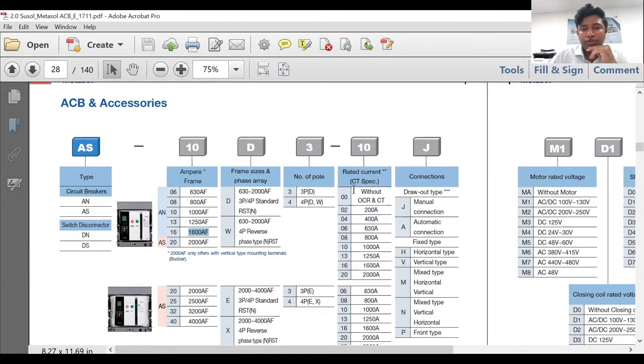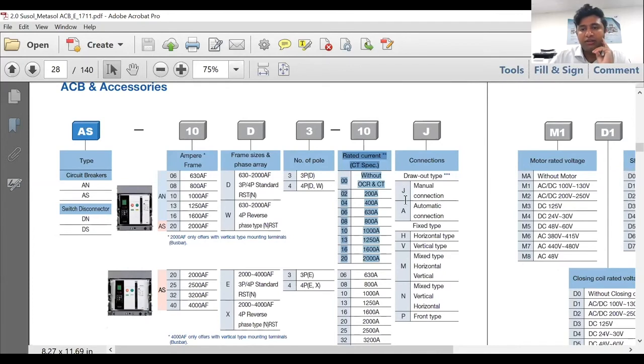And then you need to choose the trip unit rating. So let's say if it's 1600, it will be AN16D316. And the last one here is basically to know whether it's a fixed type or a withdrawable type. When it's a withdrawable type, you basically choose A type as standard. Don't go for J type because J type is manual connection. So you normally always choose A type.